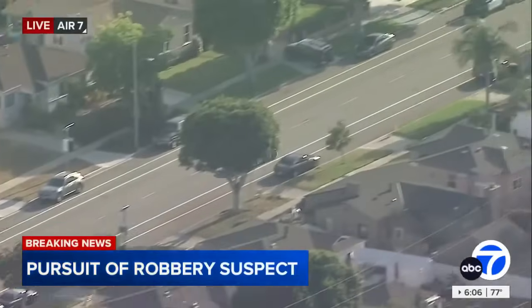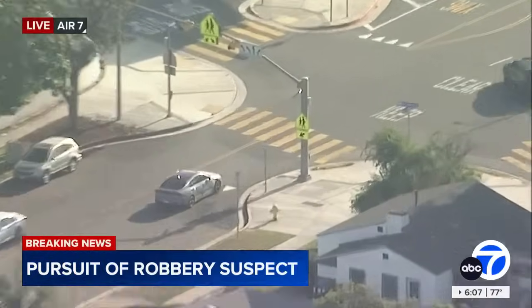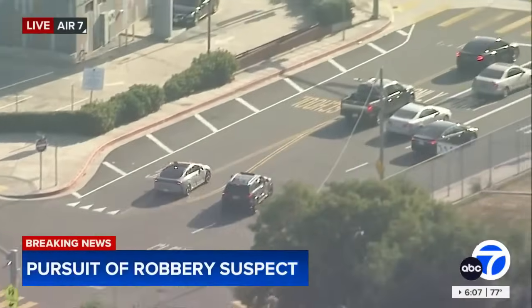So he came to a full stop. Even with the lights and sirens on, they have to come to that stop, and then they will continue the pursuit through these busy intersections here.